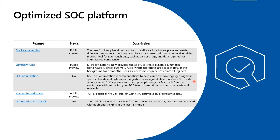Now, besides that, SOC optimization is also a feature that we announced sometime early this year and then already GA recently. We often hear from customers that, hey, how do I optimize my environment, right? So it could be improving the ROI, right? The value of the logs that you are bringing in.